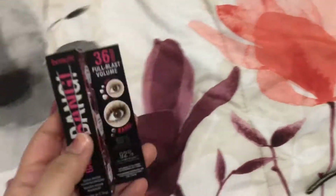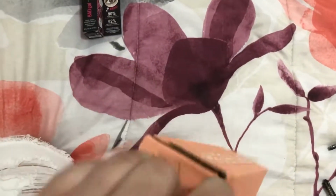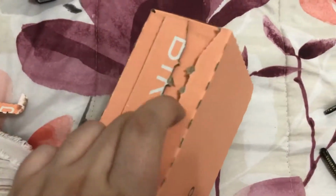So now I am going to flip this camera around so you guys can see what I got in this box. We're about to open it and find out what we got. Okay, let's get into this box. Okay guys, so like I showed you, I got this Bang by Benefit mascara, and now we're gonna open this box. I know the Ipsy is supposed to be like the little bags, and this you're supposed to get a cute little box. So let's see what the decoration on this box is. It's a little hard to open, but I guess that's good.